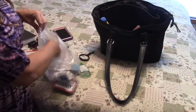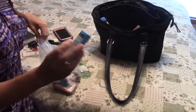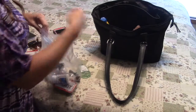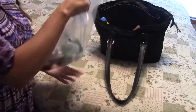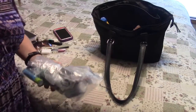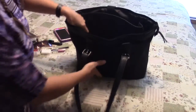Kershaw knife. Magnifying glass. It's a little traveler size quick sunscreen thing. And a hand sanitizer. So those are all little things, so I just keep them in this baggie. I don't even close the baggie. I just roll it up and it sits in the middle of my purse. Alright, also in there we got feminine stuff. My main part of my purse.